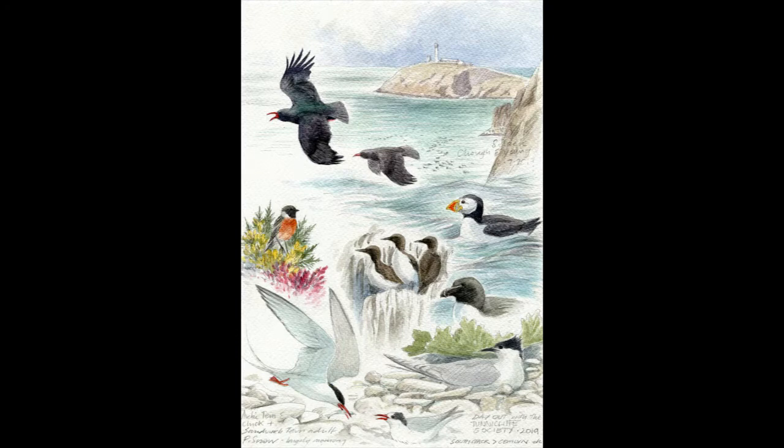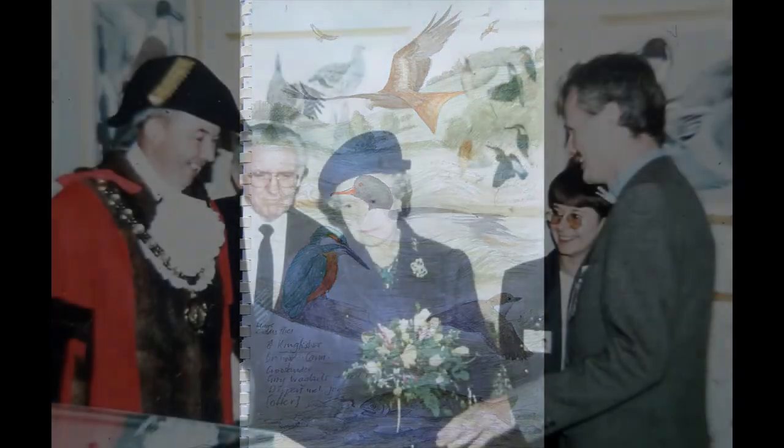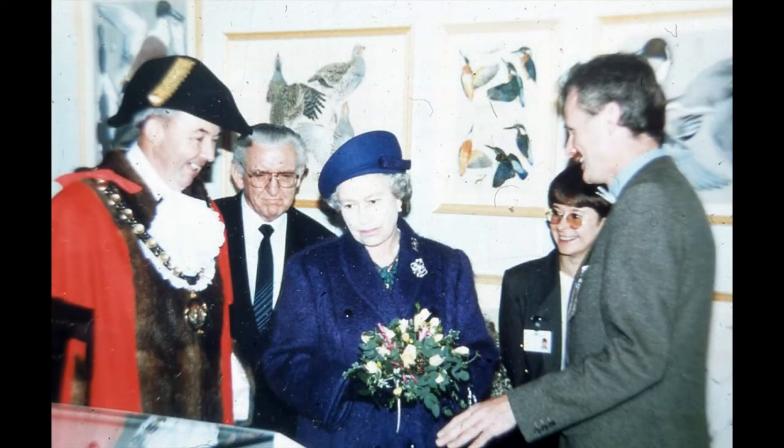It's almost like a paint by numbers. This was actually sketched down in Carmarthen, in South Wales, but we have all of these birds up on Anglesey now, as well as brown trout, red kites and goosanders have come back, and things like kingfisher and dipper on virtually every little stream now.